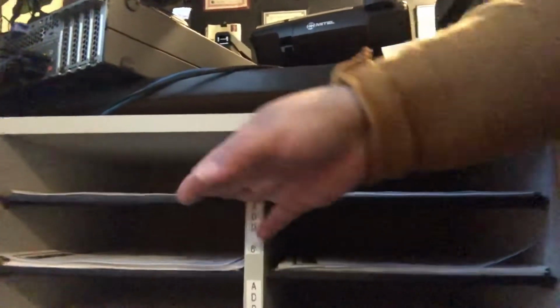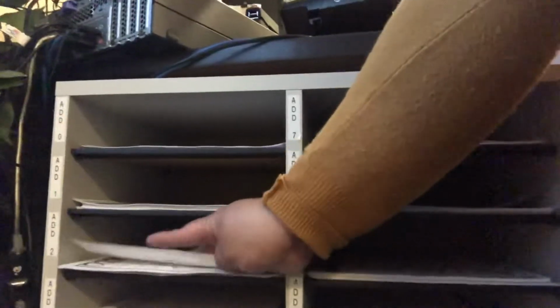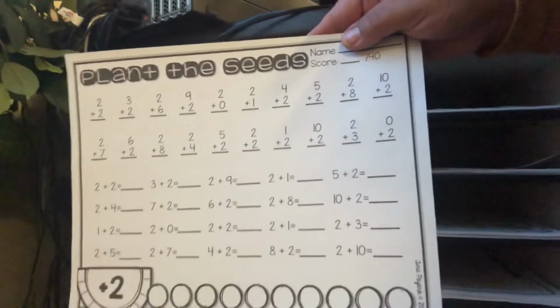If a student has seed 0 and seed 2 at +2, then they know when it's time to do the fluency test, they come and get their sheet. This is what it looks like. This is +2s. Then they go back to their seat and wait for me to say begin. I time them for 5 minutes. Now, that's a lot of time for students that fluently know how to do this. But I also want to make sure the students practicing that new sheet are successful.